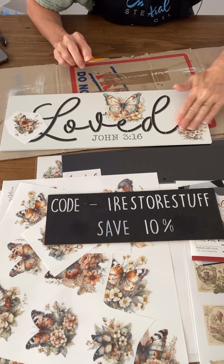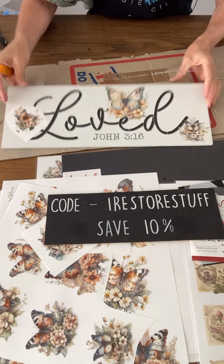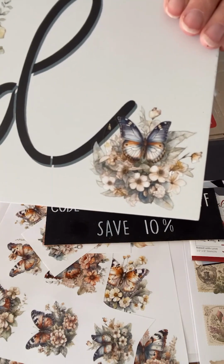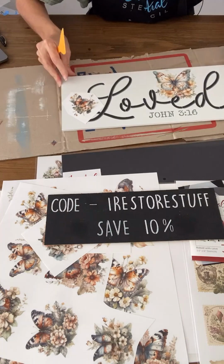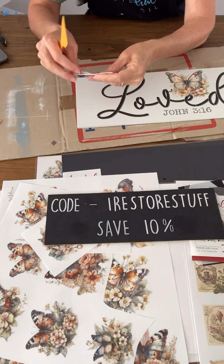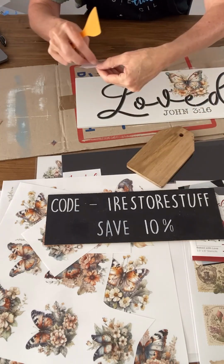Okay, there we go, nicely put on. And so that's just going over the top of that letter right here. I'll show you that really close. You can still see it over that painted last tip of the D. And then the last one we'll add over here. And then we will start on our wood tag. So we'll be doing that next.